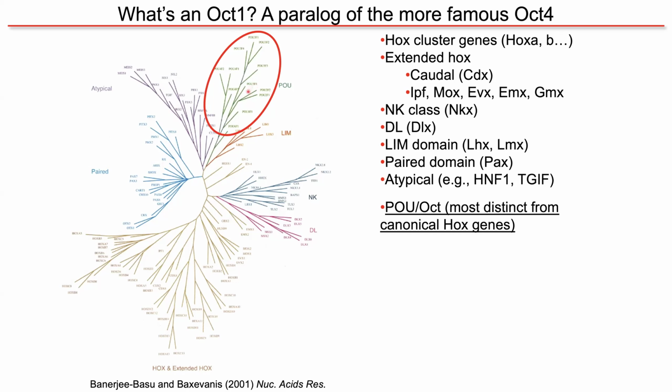OCT1, which is a close paralog of OCT4, is right here. There's two of these that branch off, OCT1 and OCT2. OCT1 is the widely expressed factor. All the other members of this family are expressed in a very tissue-specific, very lineage-restricted pattern. So only OCT1 is widely expressed.